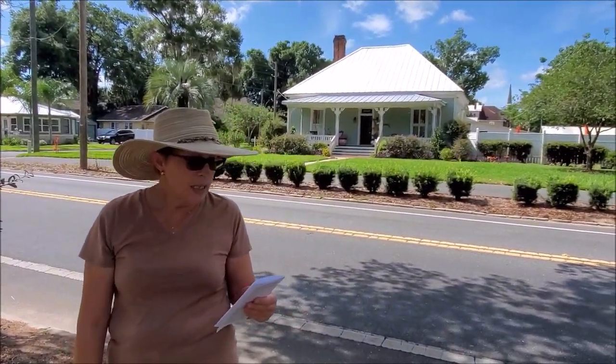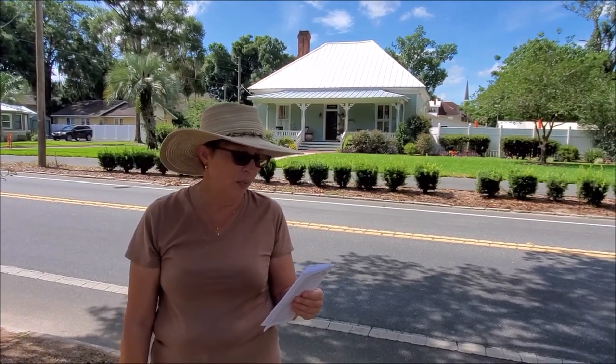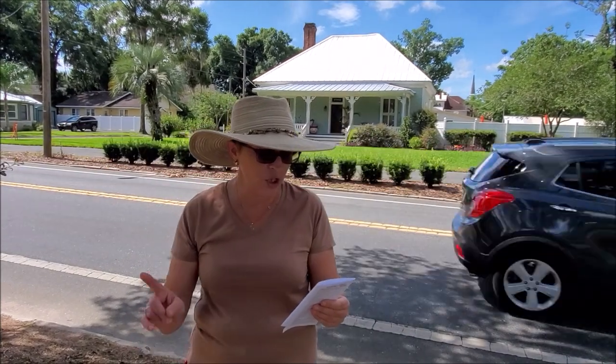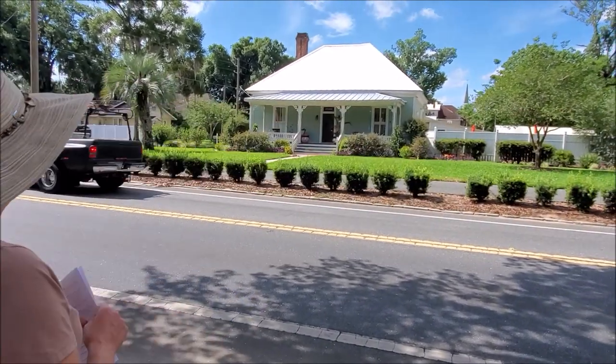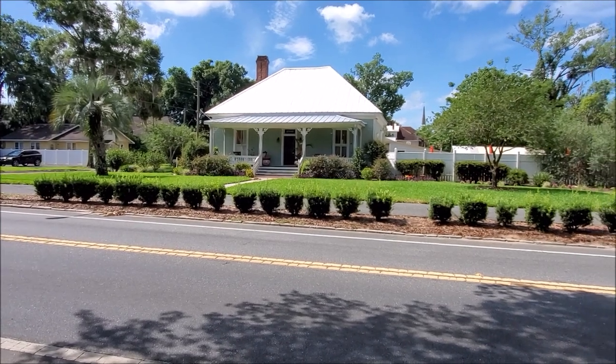All right. Stop and enjoy two homes on either side of Meridian Avenue. On the left is the Penholster home, originally constructed in 1898 with a lovely gingerbread porch. And that's what they call a gingerbread porch. Gotcha. All right.